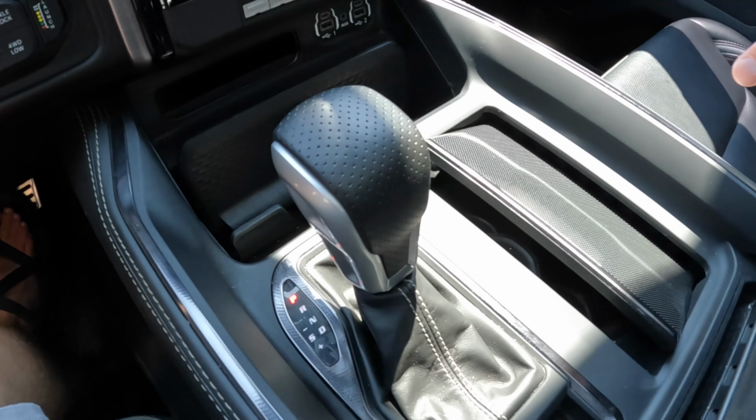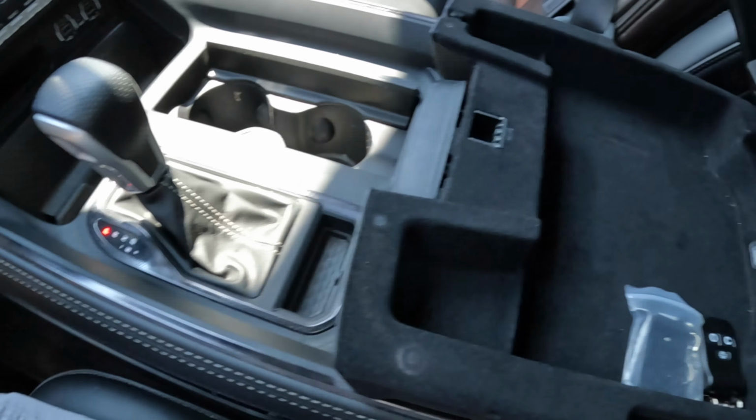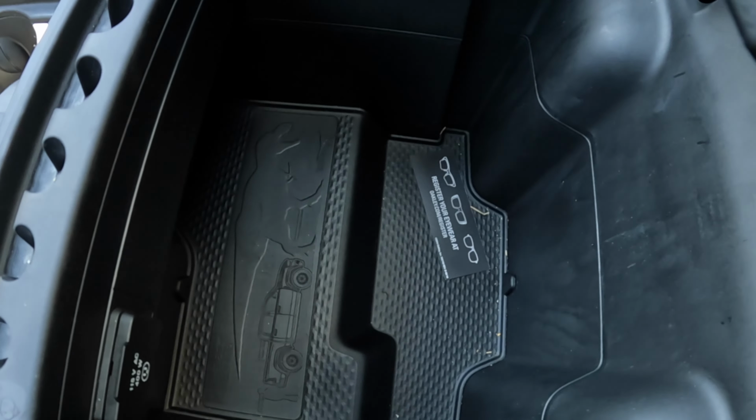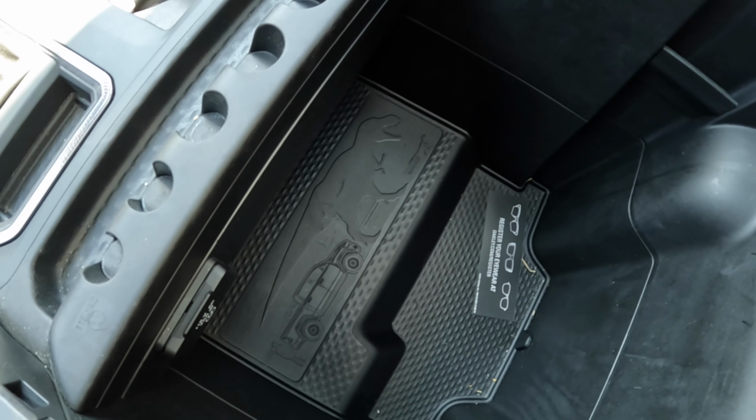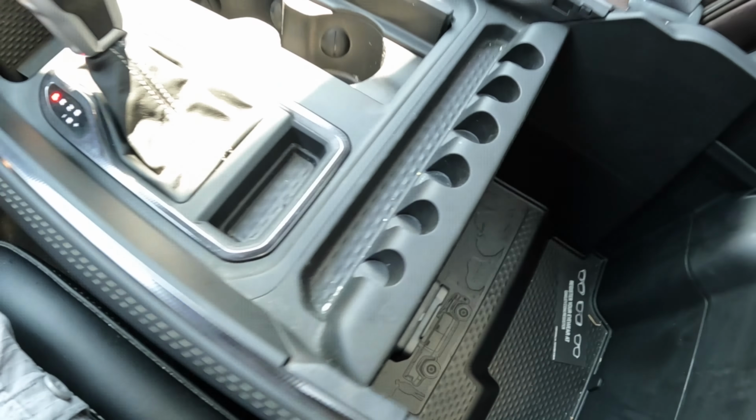A couple cup holders right here. And then you got the 2-stage center console. And the Rams are pretty big. And there it is. There's one of the logos of the Ram truck and a T-Rex eating a raptor. Is anyone surprised? I'm not.